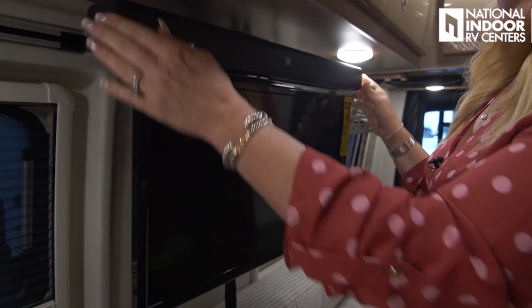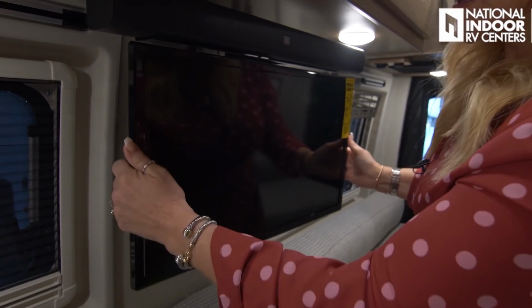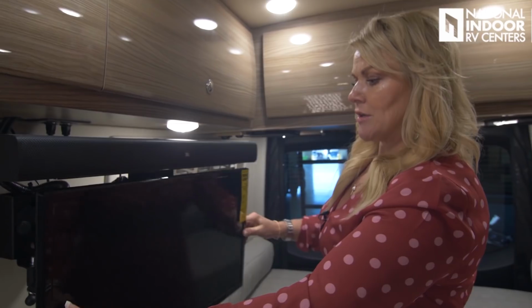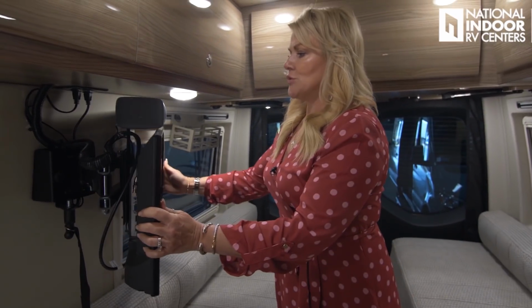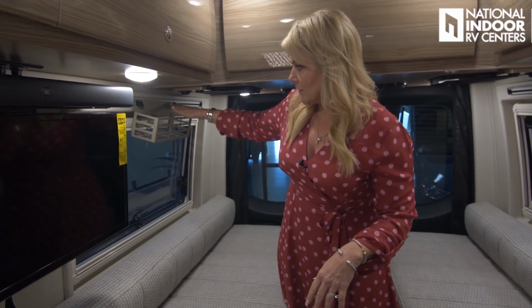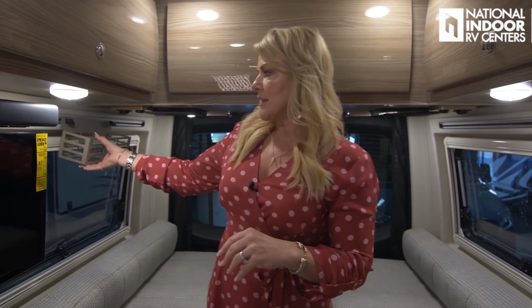And then we've got our JBL soundbar with our 24-inch TV. Now this has a release. You just pull here, and then you're going to be able to swivel that TV out. So if you want to watch it from the captain's chairs up front, you want to have your little private viewing on the driver's side of the coach, you can direct it however it works best for you and your family. Also wanted to point out that we've got the RAM tracks here along the windows in the back. So again, you can add your own trays, whatever works for the devices that you need to have help with.